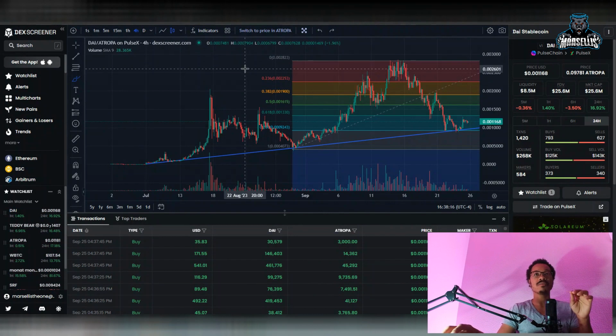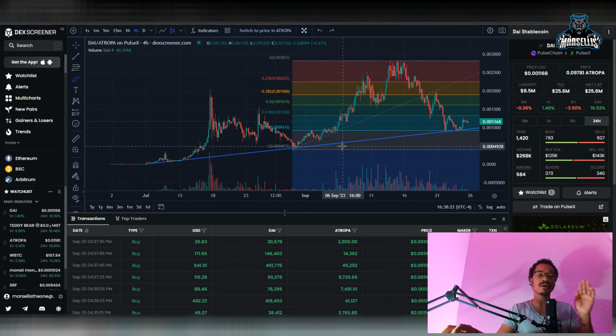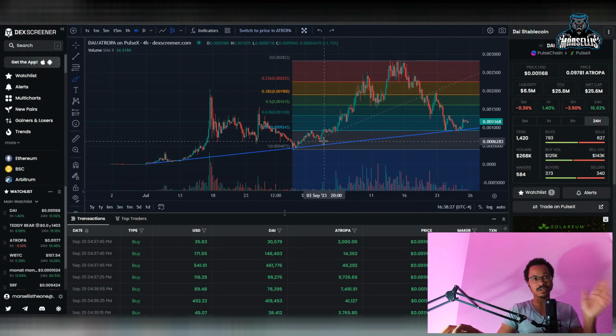Do you think that we can actually run up to 0.01? So do you think we can get all the way up to 1 cent? Or do you think we'll stop at 0.0065 or 0.007? Because those are the 3 levels that we're really targeting here.